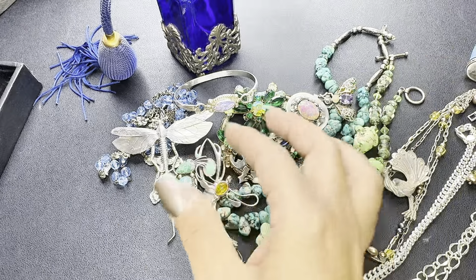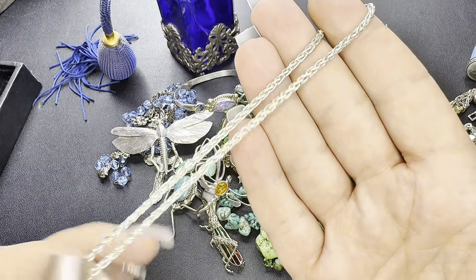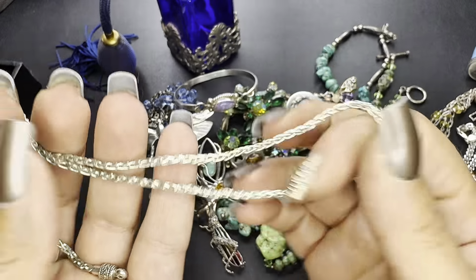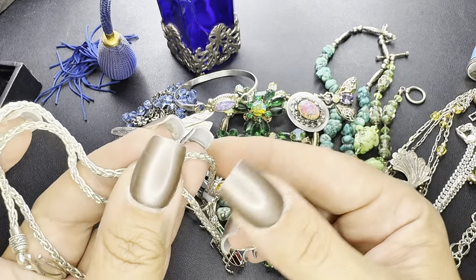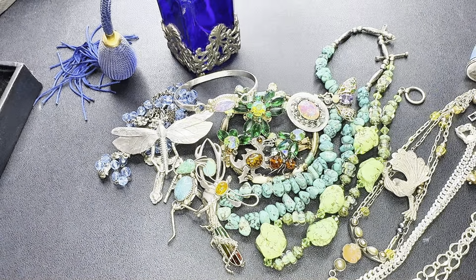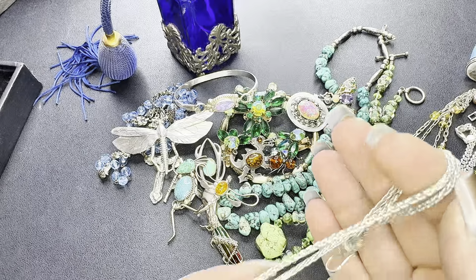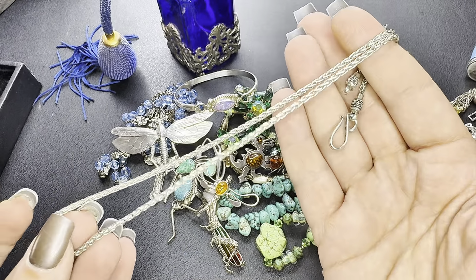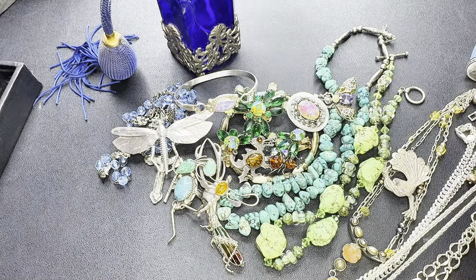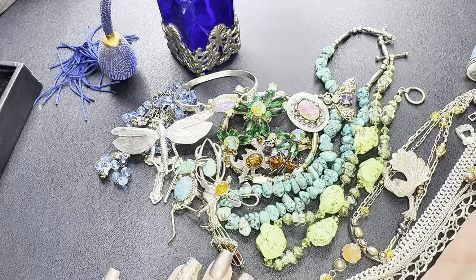And then I got this. I love these. I do have one similar already, but that didn't really show in my live last night. That is a sarda. This one is not sarda, but it is a Balinese one. This one's not quite as tight of a weave, but this is a really pretty one. And this one is 18 inches. So great for a lot of pendants. So nice rope woven chain. So I picked up those. I just thought those were great little chains.